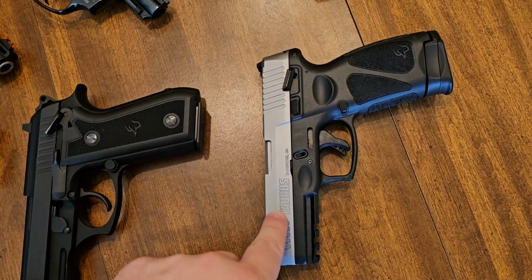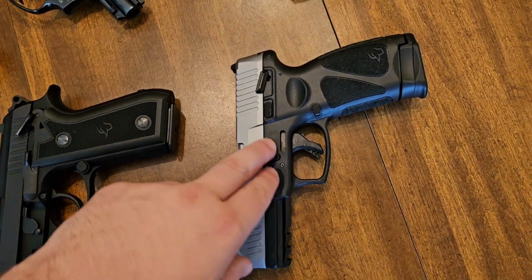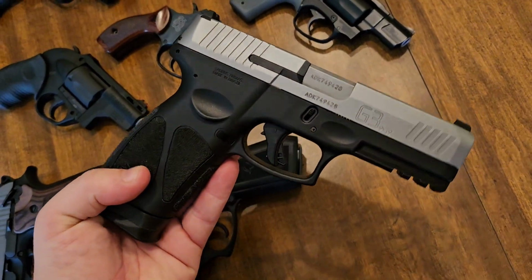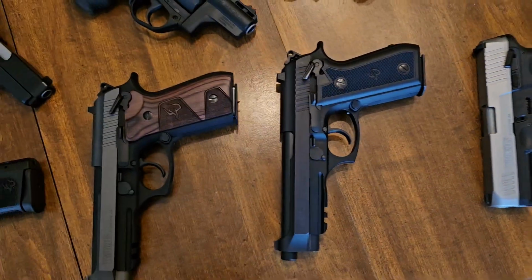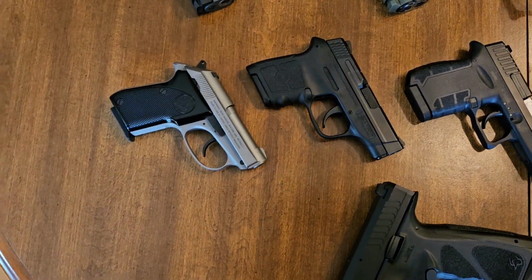And then next up we have the Taurus G3, also another gun that I'm probably going to trade off or sell eventually. I just don't really have a reason to have it. Great polymer frame pistol though, reliable, very Glock-like, has that second strike capability on the trigger. Good pistol, but I really don't need it in my collection. And then we get into the smaller guns here.